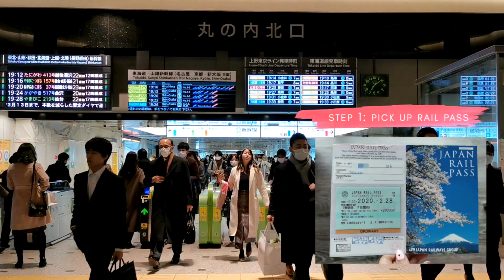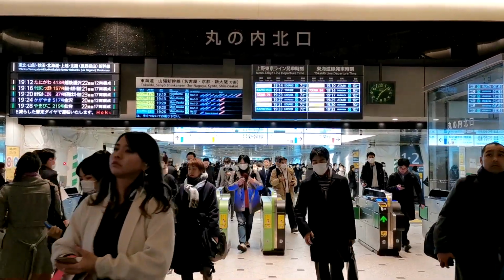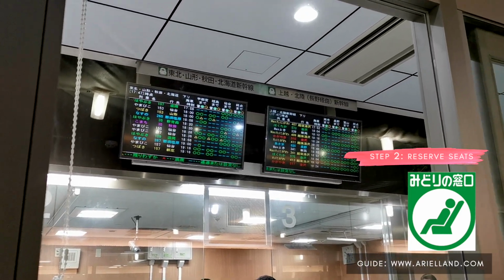After picking up my JR Rail Pass at Haneda Airport, I now need to book my seats at the ticketing counter at the railway station. I have more steps on how to do this on my blog post.